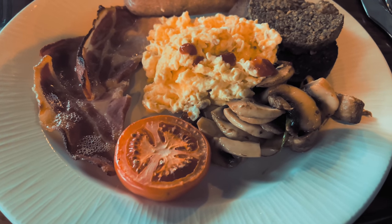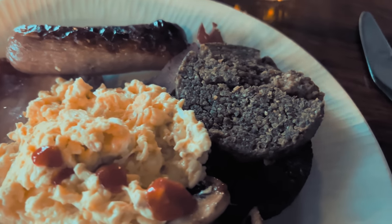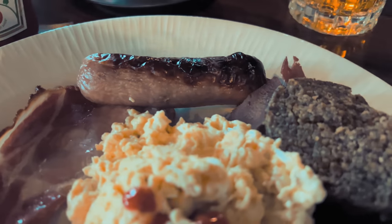Finally, the main event, a full Scottish breakfast, filled with everything that you might expect. Eggs, mushrooms, sausages, bacon, and oh yeah, haggis. This is truly the breakfast of champions.